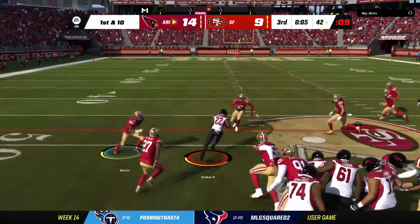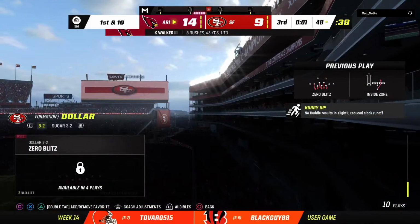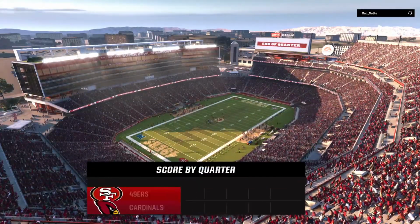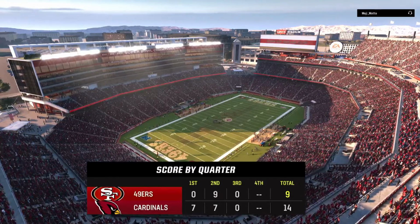Up the middle they run. It's Walker. And some good acceleration there as he's across midfield to the 48-yard line. 3 quarters in the books. We'll return with more after this.